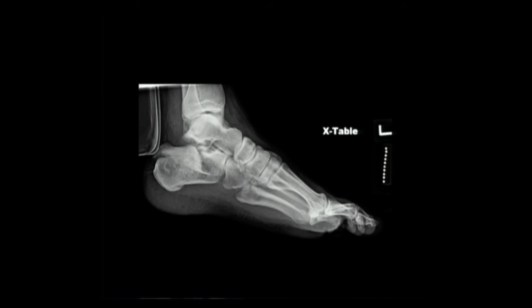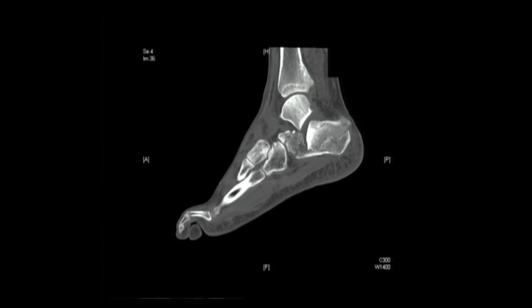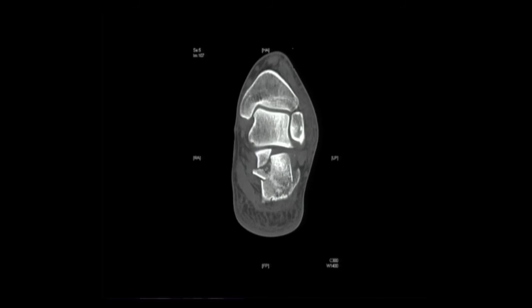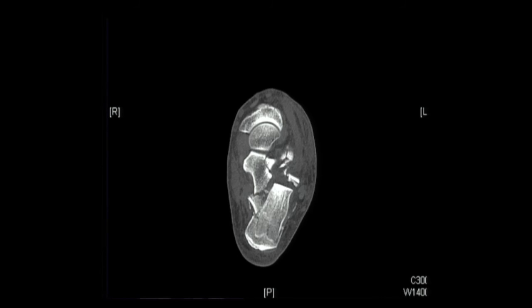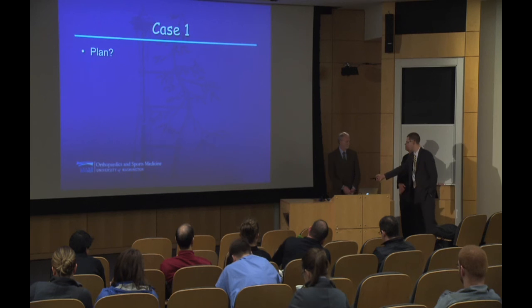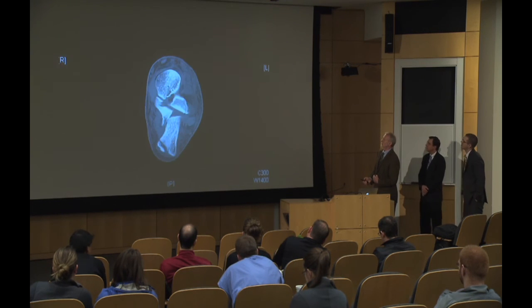So here are the injury plain films. And then we'll just click through some CT scans. These are sagittal shots, the coronals, and the axial. So maybe Dr. Sanjorzen, you could start by looking at the films and telling us what you think.